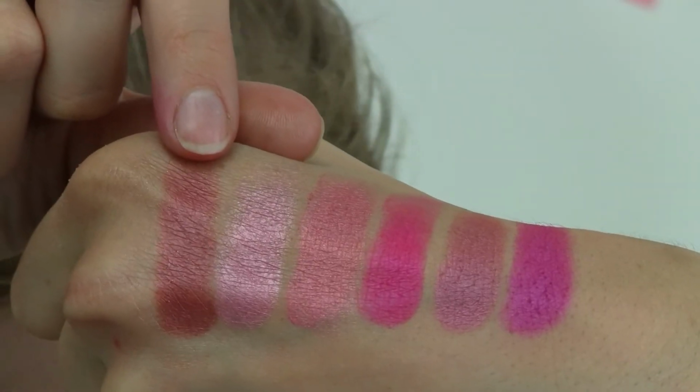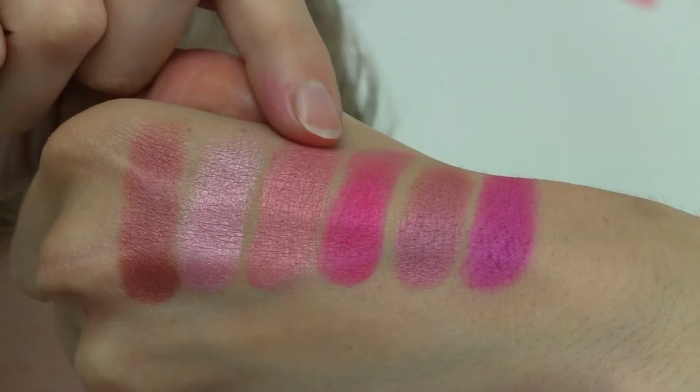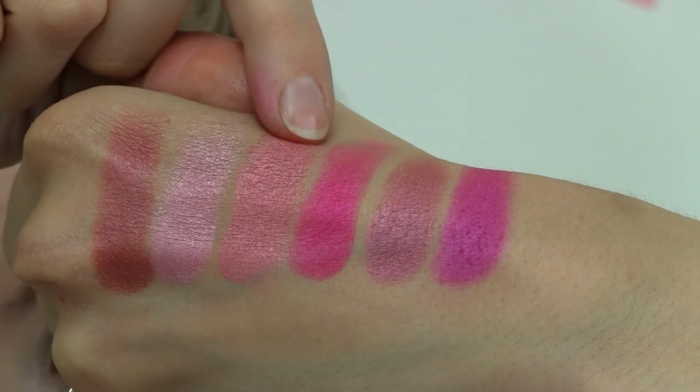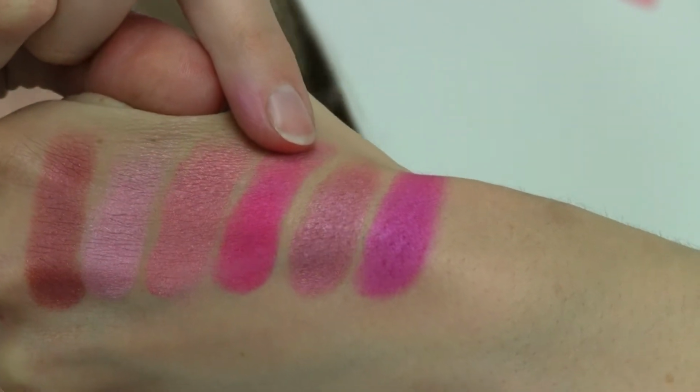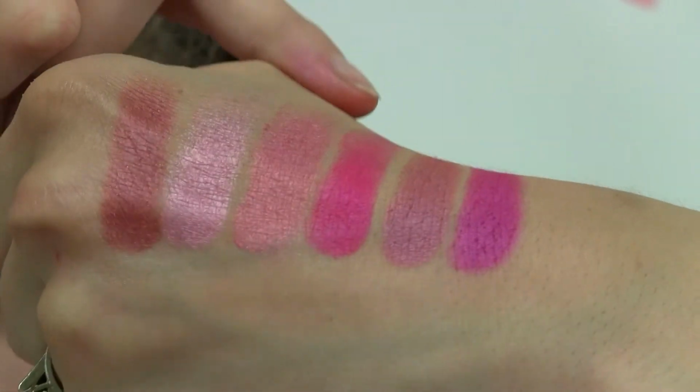And then the last one, 5026, it's got some violet to it. It's similar to Pink Effect, but it's got some violet tones, as you can see. So Mauve Cinnabar, Watermelon Slush, Cinnamon Dolce, Pink Effect, Reddish Pink, and 5026.